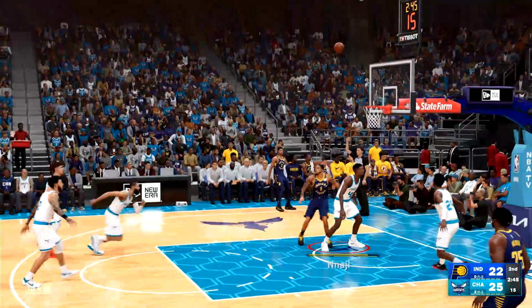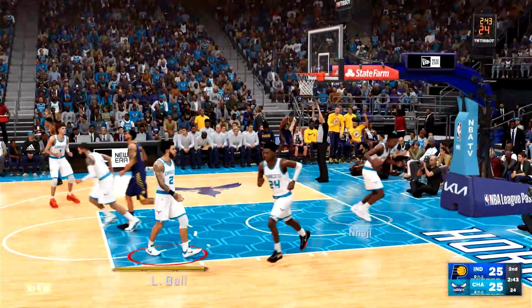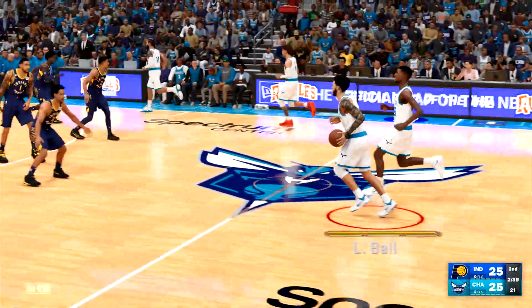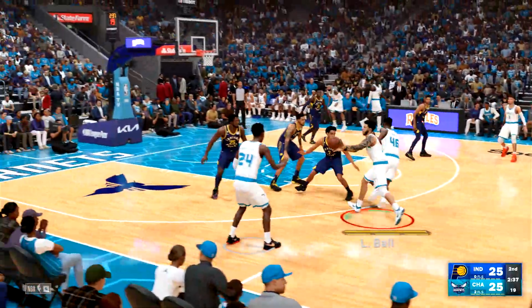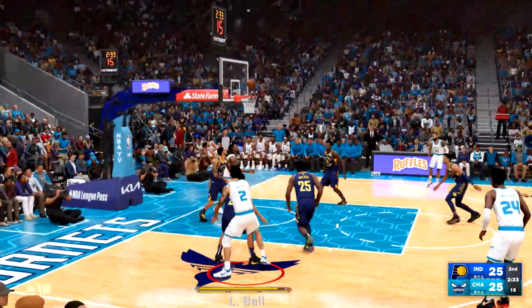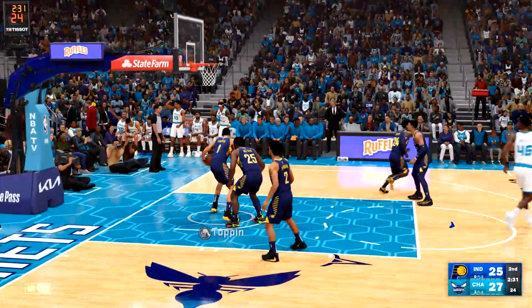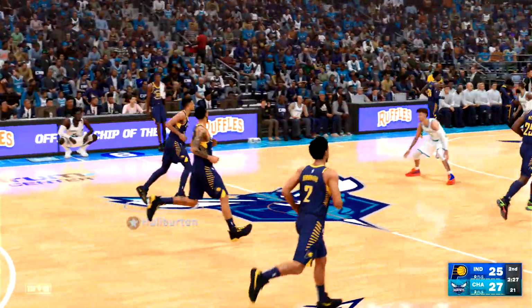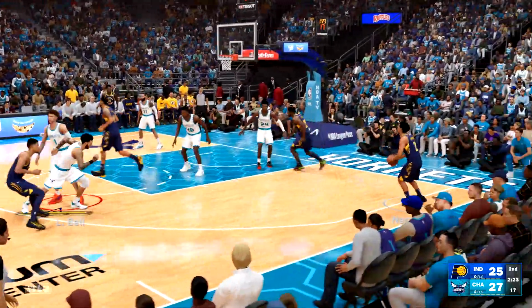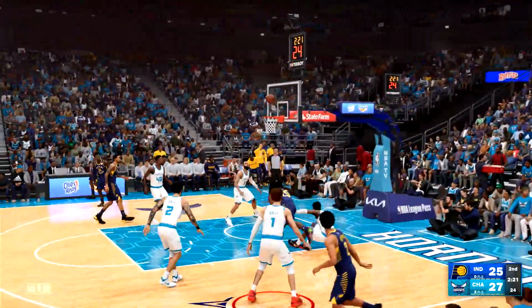Halliburton passes to Nembhard. Fires from deep. And Tyrese Halliburton gets the 3. Halliburton's got it all tied up now for Indiana. Ball kicks to Miller. Back to Ball. From about 16. That's in, coming off an assist from Miller. Lonzo becoming more consistent with his catch-and-shoot jumper. I know it doesn't look that good, but it's got a nice touch on it, and it's effective.